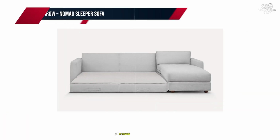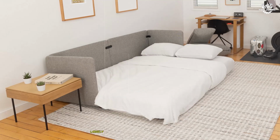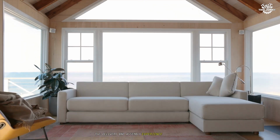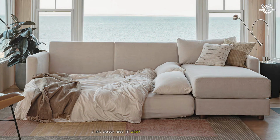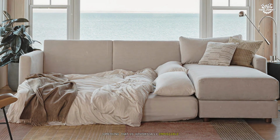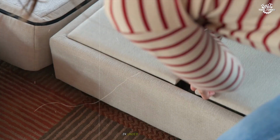3. Burrow Nomad Sleeper Sofa. Testing the Burrow Nomad Sleeper Sofa was an absolute delight, largely because Burrow has completely rethought how a sofa bed should function. First, the delivery and assembly experience is unmatched. It arrives in a series of manageable boxes, meaning I was easily able to carry it up a narrow flight of stairs by myself, something that is historically impossible with traditional sleeper sofas. The modular locking mechanism allowed me to snap the pieces together in under 20 minutes.